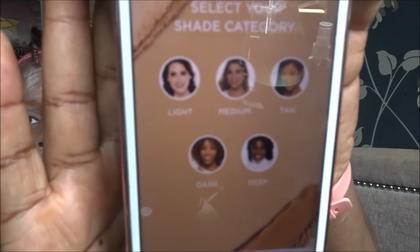So that's what it looks like there. So I went for deep, I believe. Then it says select your skin's undertone, so I went neutral. Select your skin type. So the choices are normal, oily, dry, mature, acne prone, sensitive, combination. I went oily. And then next, select your ideal coverage. I said medium. Select your ideal formula: cream, liquid, powder, spray or stick. So I chose liquid. Next.